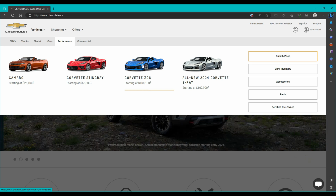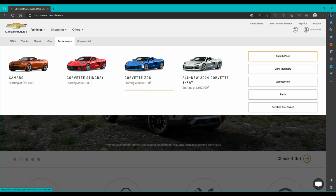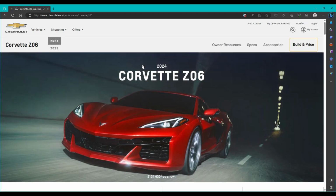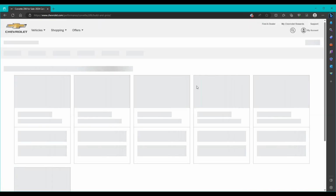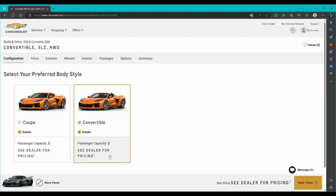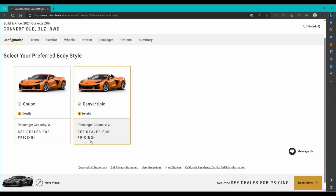But we're going to go through and I'm going to spec the Z06 first, and I'll show you what E-Ray I would spec if I was going to do an E-Ray. So, build and price. And this is what everybody's talking about, where it says see a dealer for pricing. Some of the speculation is that they just want to let dealers charge whatever they want, but I don't believe that's what the deal is.